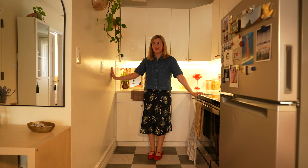So welcome to my kitchen. If you can believe it, this kitchen is way bigger than my previous kitchens, or at least the immediate previous kitchen.